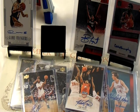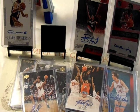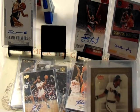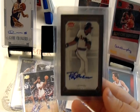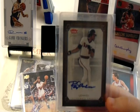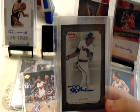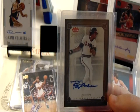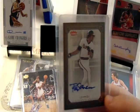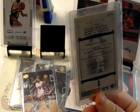But who else am I talking about other than one of the greatest hitters of the 1970s and 80s, a 2004 Fleer Legends of the Game, or Fleer Greats, Rod Carew. One of my favorite players of all time, one of the best hitters baseball has ever seen, Rod Carew, on a 2004 Fleer Greats. And this I was so happy to find.